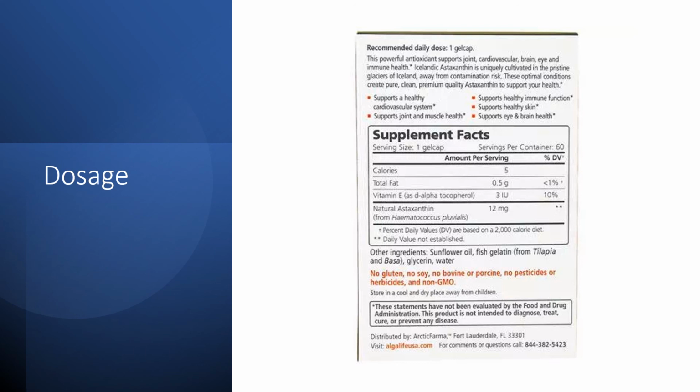I take 12 mg of astaxanthin with dinner each day. I exercise in the morning. An antioxidant taken at the same time as exercise can reduce the necessary inflammation that's needed for muscle growth. Therefore, taking them with dinner can speed up the recovery without reducing the muscle growth.